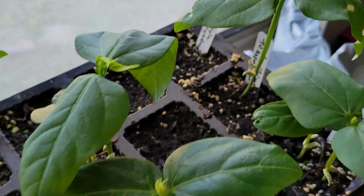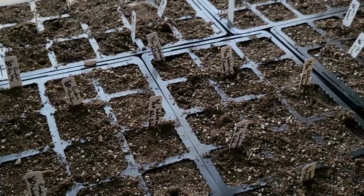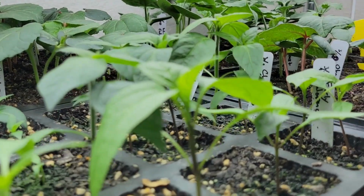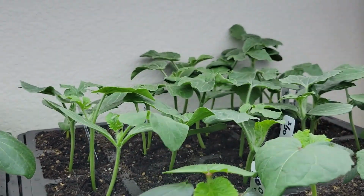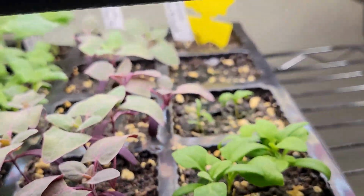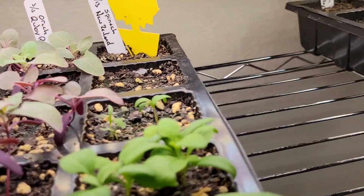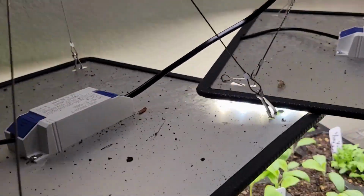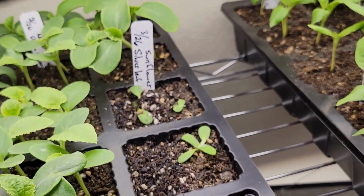A couple of weeks later, and the fast-growing seedlings were ready to start hardening off, making room for the next round of seeds, which were melons, squash, and okra. It was getting crowded on the grow shelf, so I had to add a bank of T5 lights. These are perfect for the last stage for seedlings before they start hardening off. As you can see, almost every well has a seedling growing from it.